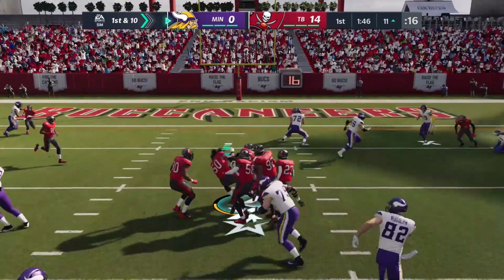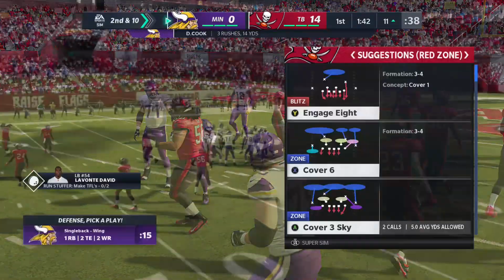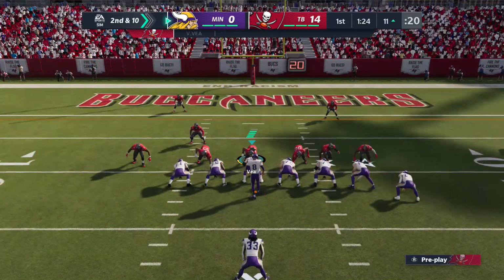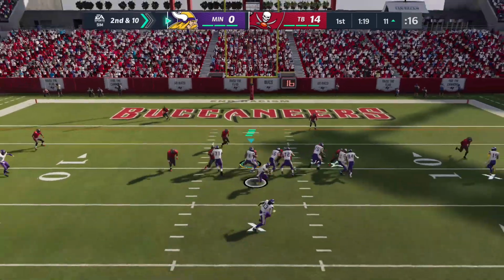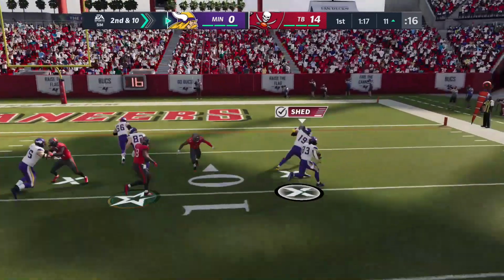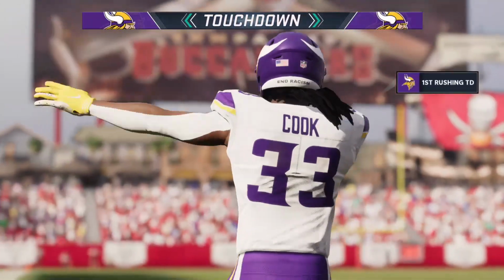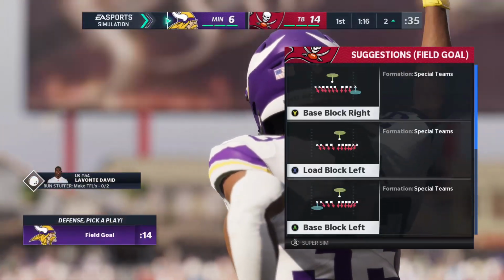Draw play. Cousins to Cook. And he is met at the line of scrimmage, and he goes down right there. Tackle made that time by Vita Vea. Officially nothing on that last run. They'll try again, 2nd and 10. Cousins gives way to Cook. And he will score. Touchdown, Vikings. On the carry. Taking it in from 11 yards out.